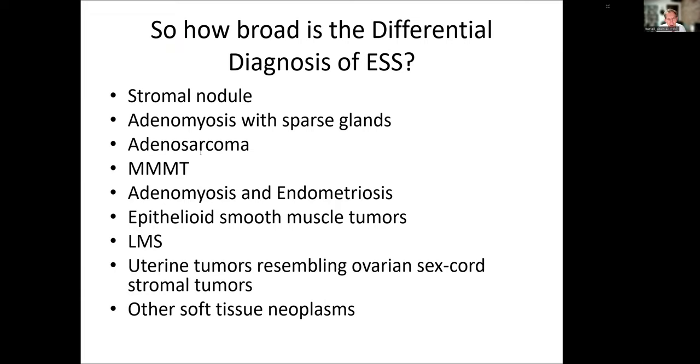Adenosarcoma, usually that glandular component is going to define that. Malignant mixed Mullerian tumor or carcinosarcoma is going to have high-grade stromal atypia, not something that we see in endometrial stromal sarcoma. Adenomyosis or endometriosis, these are more benign lesions. And then some of the smooth muscle tumors, leiomyosarcoma, and so forth. So you can see that there's a lot of things to consider.